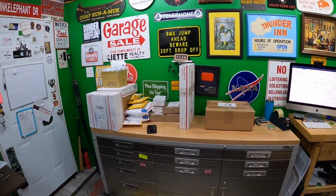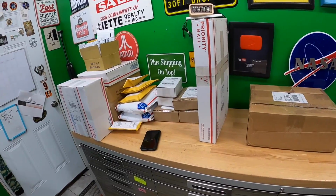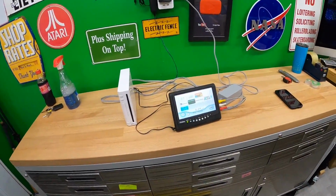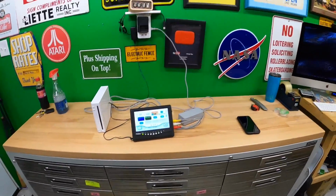Okie dokie, everything's packed. And gonna eat some lunch and then get off to the post office. Back from the post office and tested this Wii out real quick. It works fine. I don't actually have enough controllers.